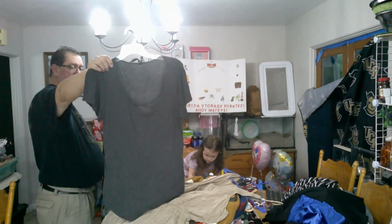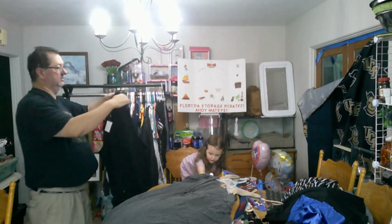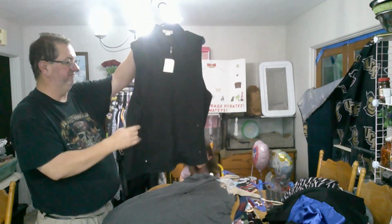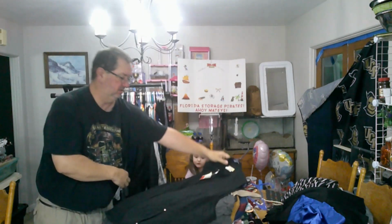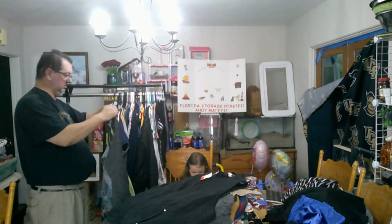That's cool. Got a gray shirt. Got a Divina Nui tag zipper up kind of vest. It's pretty beautiful. Yep, don't rip them off. We got some active wear, nice jacket.